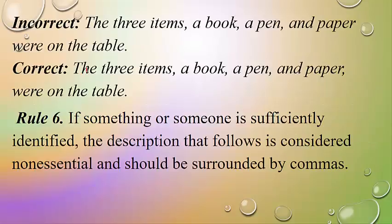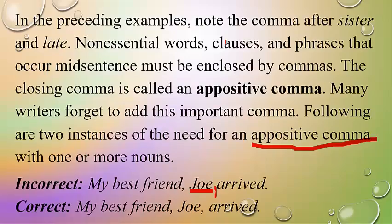The three items, a book, a pen, and paper, were on the table. It is the incorrect one. Yeah. The three items, a book, a pen, and paper, were on the table. Everyone, do you notice the difference between the correct and the incorrect one? Okay, see here. See? Here, no comma. So it is incorrect. Here, with comma, it is correct. Okay. Why correct? Everyone, why?